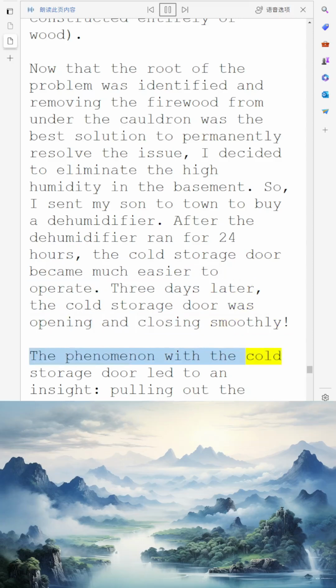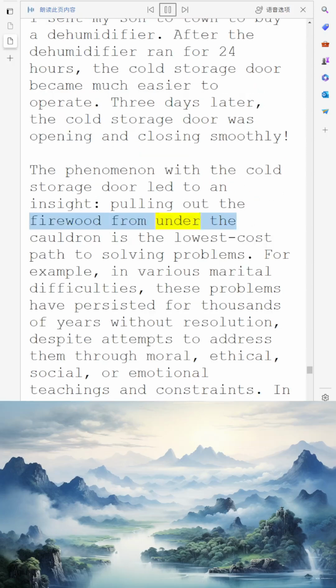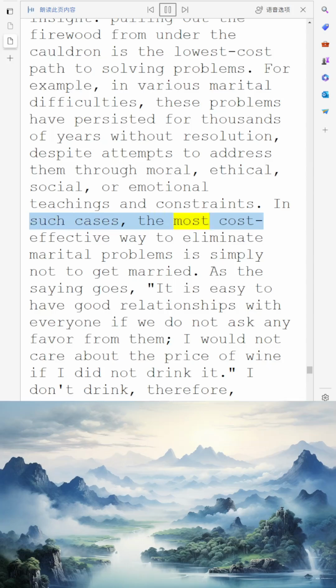The phenomenon with the cold storage door led to an insight. Pulling out the firewood from under the cauldron is the lowest cost path to solving problems. For example, in various marital difficulties, these problems have persisted for thousands of years without resolution, despite attempts to address them through moral, ethical, social, or emotional teachings and constraints. In such cases, the most cost-effective way to eliminate marital problems is simply not to get married.